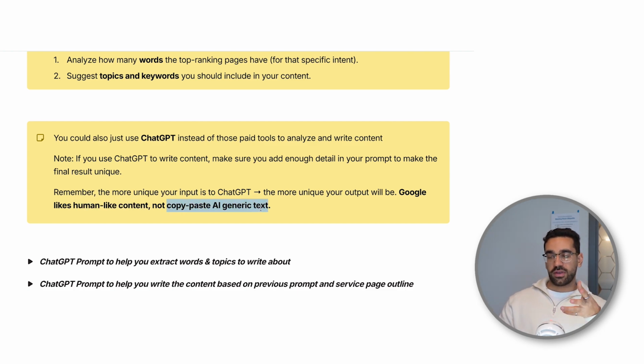So we've seen that Google doesn't care if the content was made by ChatGPT. You just don't want the end user to feel like the content was just thrown together and made by AI, and you can use GPT to help you make better content.